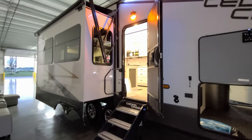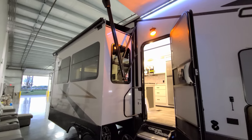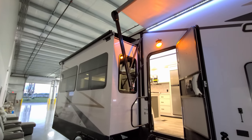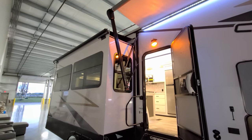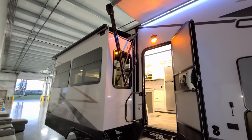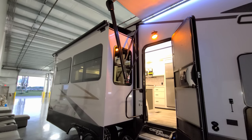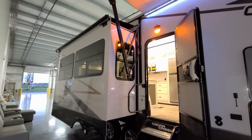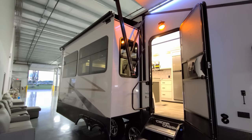And this one was also ordered with the slide out awning topper covers. So you're seeing up there an awning that basically covers the top of the room. So it helps shade it, repel rain, water, things like that. So you're kind of helping keep leaves, twigs, debris, all that stuff off the top of the RV. So when you do roll it in, you're less likely to damage something.